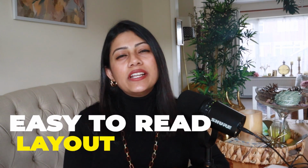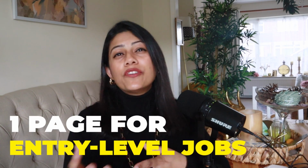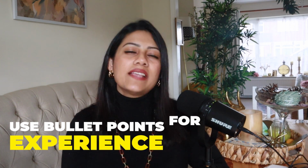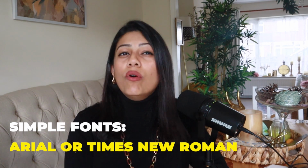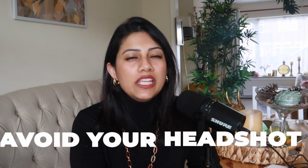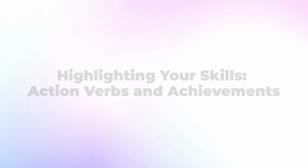So you're looking at 1 or 2 pages at max for the whole CV with a clear, easy to read layout. You should be sticking to a page for entry-level jobs and not more than 2 pages for senior positions. Ideally, use bullet points to show your experience rather than long sentences and paragraphs. And avoid using any fancy fonts that make it difficult to read. Stick to Arial or Times New Roman with a font size of 11 or 12 so that's comfortable to read. You might want to avoid attaching your picture as many employers don't really require one.